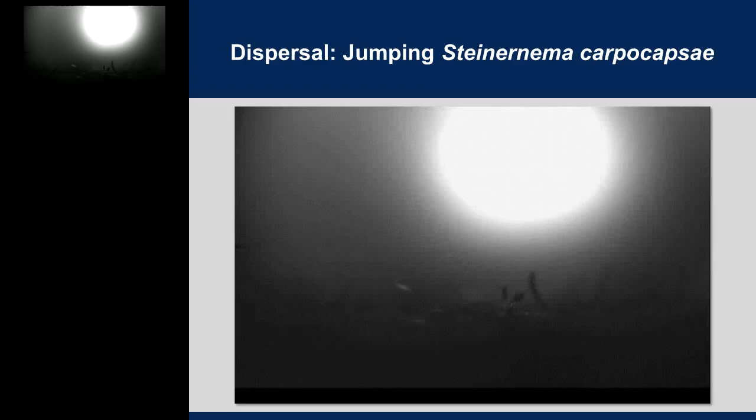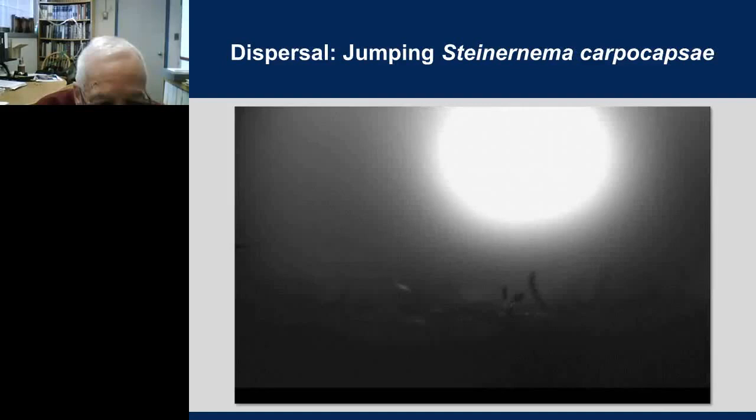Finally, reproduction. Now I'll show you a movie. One panel looks like this. It has a male with two mating partners on a bacterial lawn on an agar surface. And this male with mating partners will sometimes mate, but most of the time just wander around the lawn, but it will never leave the lawn.